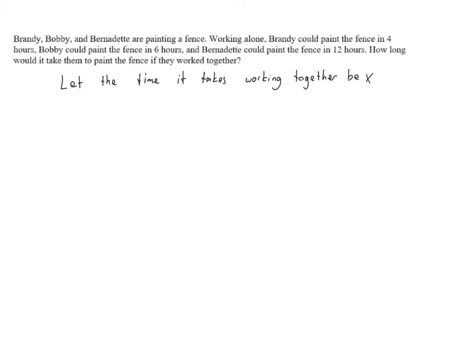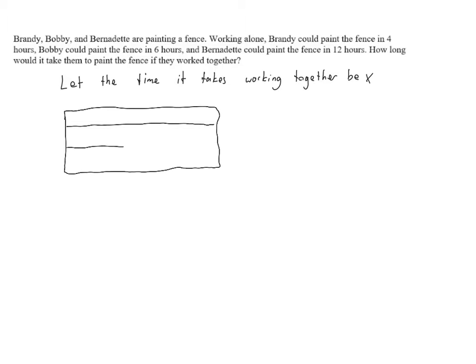Now what we're going to do is set up a table to organize our information. Since there are 3 people, the table is going to have 3 rows, still 3 columns. The relationship for any of these shared work problems is rate times time equals work. The people we have are Brandy, Bobby, and Bernadette.